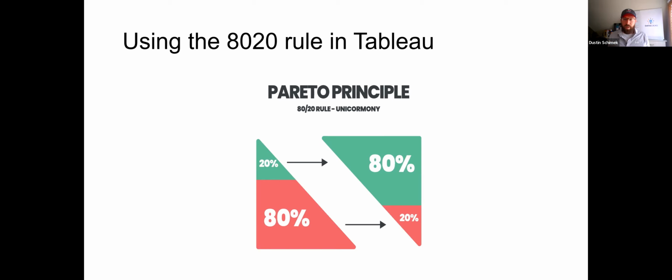Now, you also see this in the real world too. Income distribution, wealth distribution is something that's commonly referenced. The principle actually came up by a gentleman whose last name was Pareto, and he found that of the peas in his garden, 20% of them were driving like 80% of the overall volume of peas in his garden.